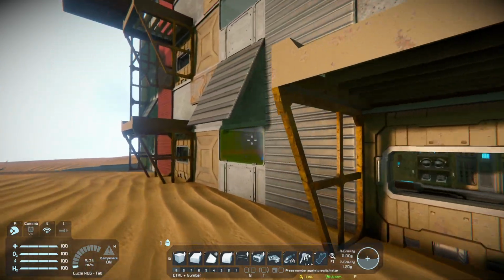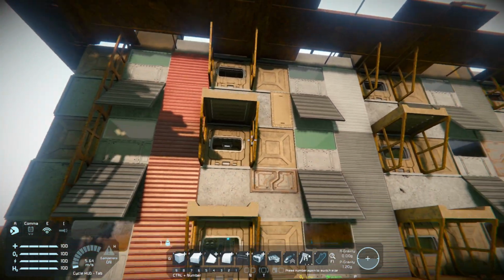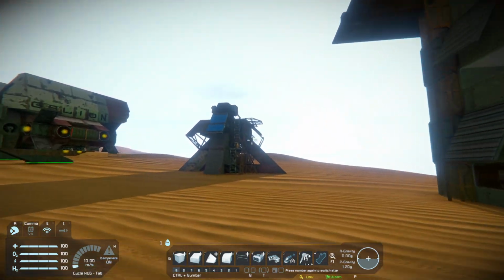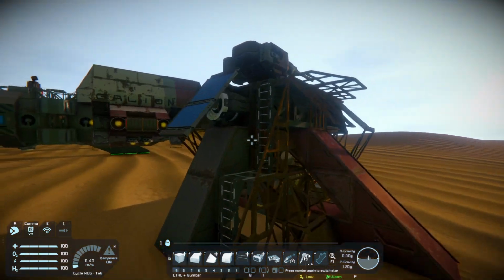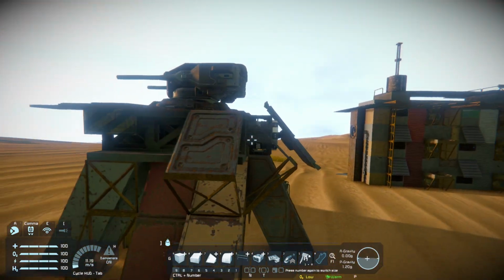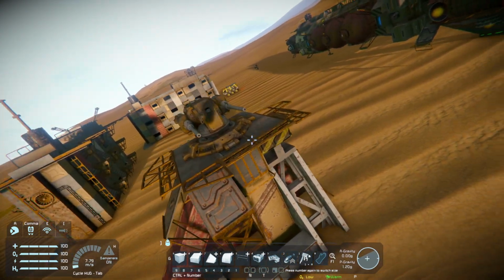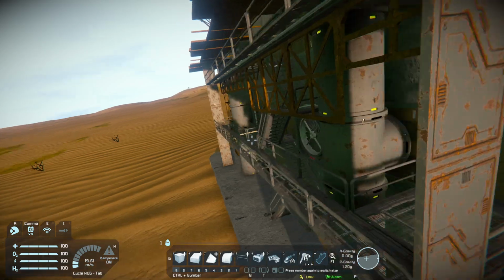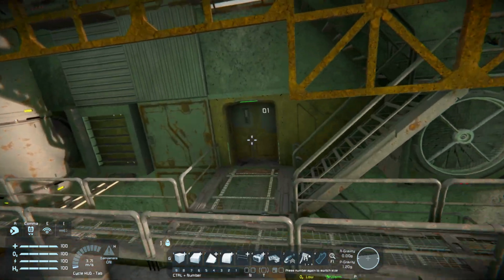Also got a couple of his apartment blocks here. So these look cool. Got some shutters going on. And then we've got this artillery turret as well. Artillery turret tower. Again, using the small grid solar panels, which I like. So you can put together your own little set piece with all this stuff. And he does so for his screenshots.